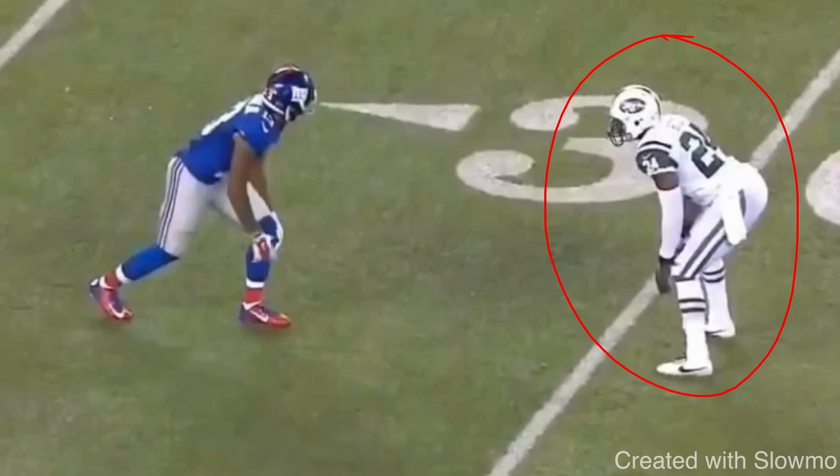Not the coverage as a whole, not like Cover 2, 3, any of that. What is the name of this type of man coverage that Darrelle Revis is playing right here? What is the name of that type of coverage? You guys can go ahead and pause the video and think about your answer. Okay, so if you said catch technique, that would be correct.